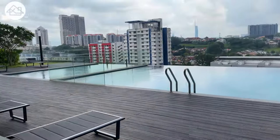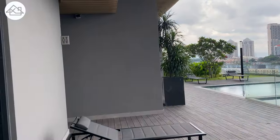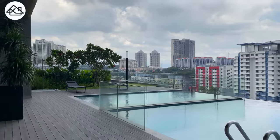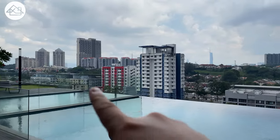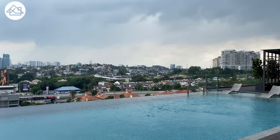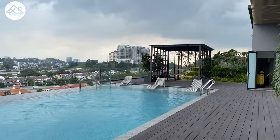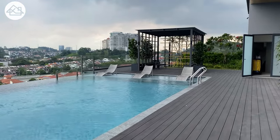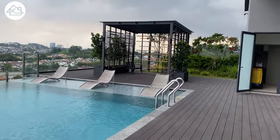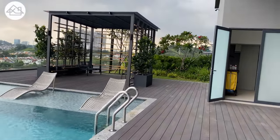Nice. So this is the swimming pool. There is a changing room. Okay, it's very windy. Swimming pool is... That's your view. Okay, it's not that high, but well, it's still a good view, right? Small pool, enough for you to just relax, you know. Or if you prefer, you can go at 30 later.